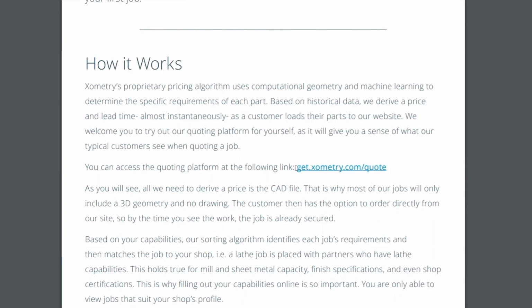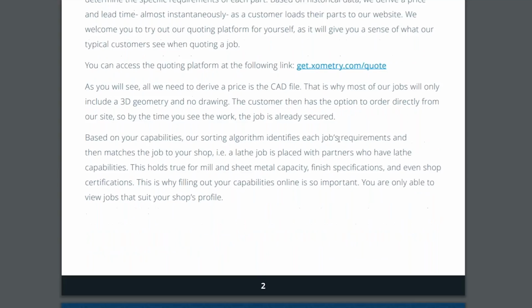If anybody is curious how the platform works, feel free to take a look at the quoting site, get.xometry.com/quote. You can see how our customers are quoting the work that you see on the job board. Customers upload parts to our website, they get a quote instantaneously, and if they purchase that quote, we send it out to the job board. Then we have a sorting algorithm that matches partners to the parts, things that we feel are suited for you based on the machinery that you have, etc. If you're a veteran partner, you're already familiar with this. I just wanted to go over that for any new partners on the line.